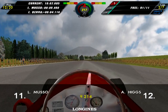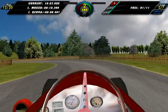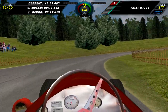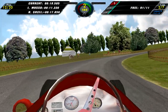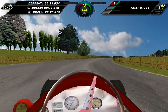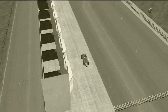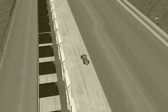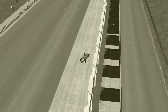As we come around to start our second lap, we move up into second. Luigi Musso is 11th, some 10 seconds up the road. Jean Behra is behind us. Obviously we know he already retired, so he's no longer a threat to us. Hopefully we can catch the guys ahead, but towards the end of lap 2, Carlos Menditeguy decided to come into the pits to retire. So did Joe Bonnier, but he did it because he had some suspension problems, so at least his stop is warranted.